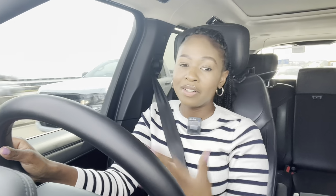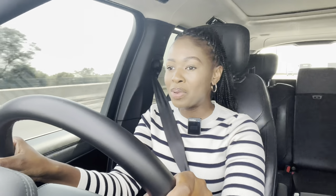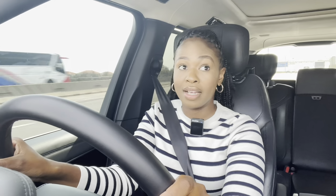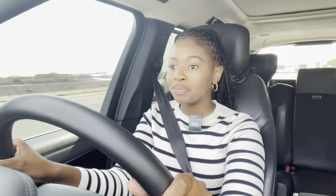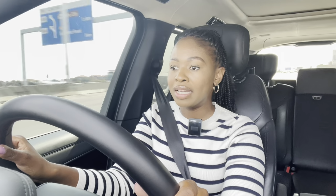Personally, I'm a Defender girl. I'm a Defender and a Range Rover Sport girl. I'm also a huge fan of the Disco 4. The Discovery 4 is a car that still has my heart. Albeit I've seen some in the secondhand market and they're still so expensive. I think I've seen some for 800 or even more than that. But it's an absolutely phenomenal vehicle.